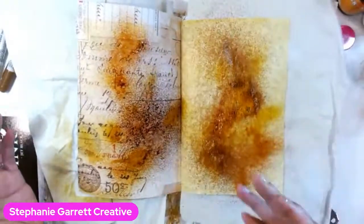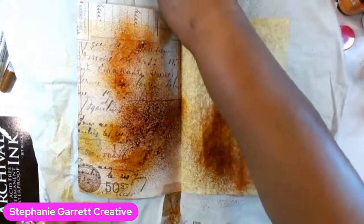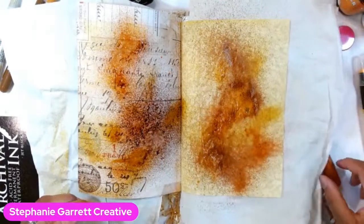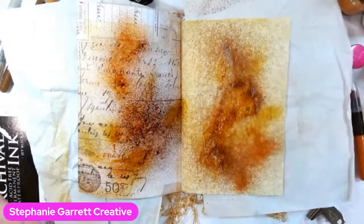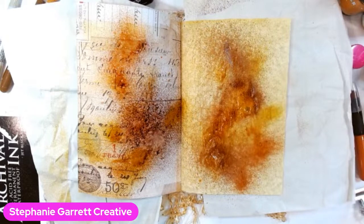And so what I'll probably do is go through this journal and just spray it with different things. Spray the background. Use the crayons after the spray dries. Maybe add a little gesso on some of the pages, or not. It's completely a choice. I just like working in my journals this way. My junk journals even. So these are junk art journals, or art junk journals.